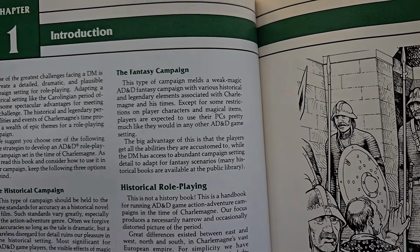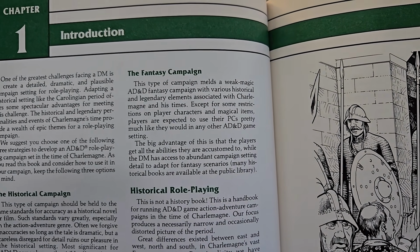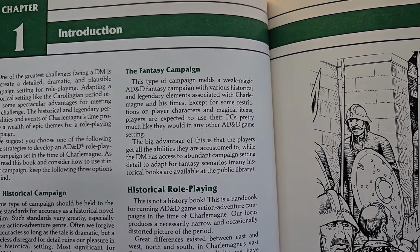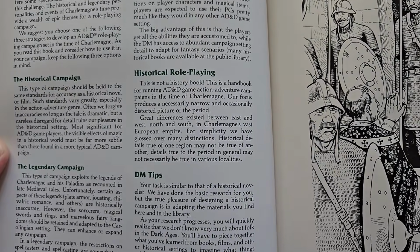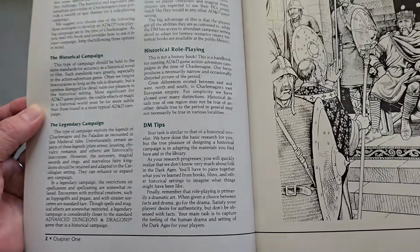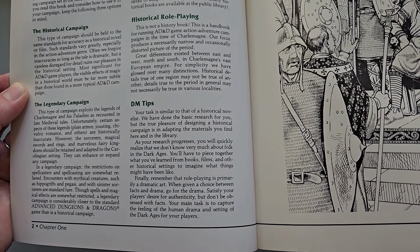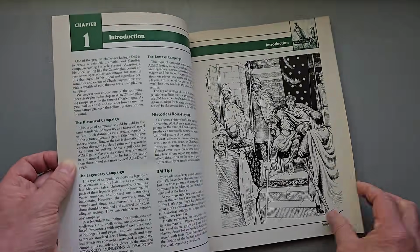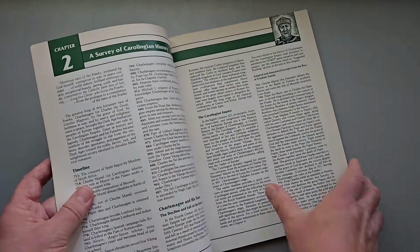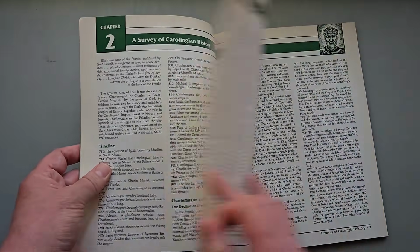So, and it talks about that here. And then it says, or you can play a fantasy campaign, which says it melds a weak magic AD&D fantasy campaign with various historical and legendary elements associated with Charlemagne and his time. And then it says this is not a history book. And then it gives you DM tips, it says your task is similar to that of a historical novelist, which is interesting. So, some nice art here by Roger Ropp.